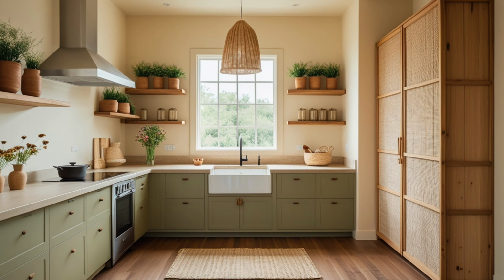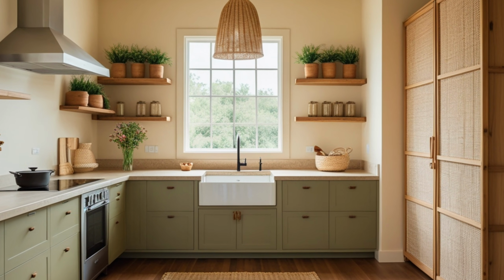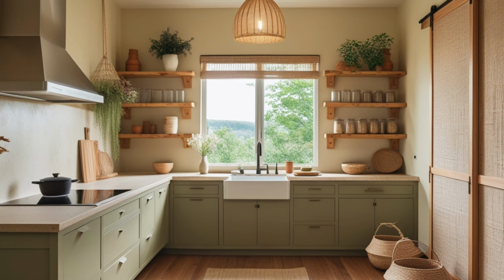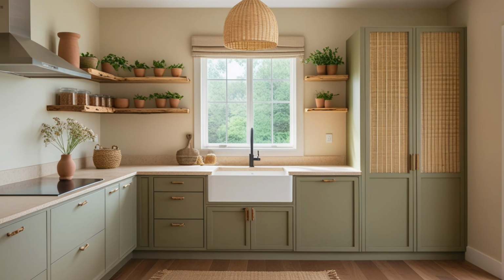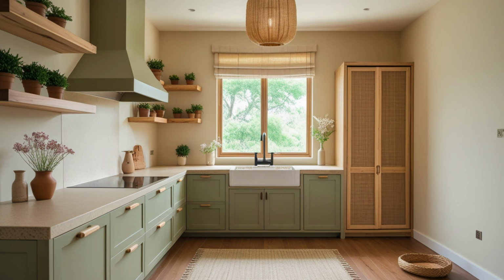A warm and calming natural concept. The cabinets with a matte olive green finish and bamboo handles create a soft and earthy look, while the beige natural stone countertop harmonizes with the surrounding atmosphere. The built-in induction stove and ceramic sink with a matte black faucet on the right add a simple modern touch, complemented by a large window that brings in natural light and a view of the green outdoors.